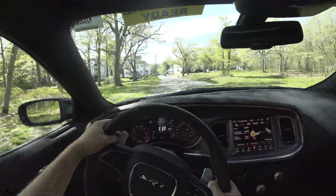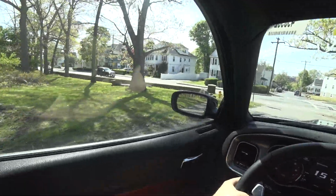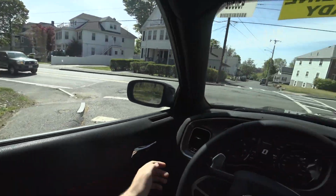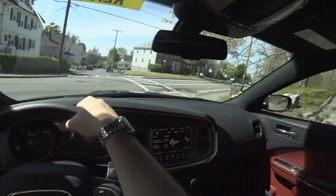It's just crazy, frankly, that you can get a sedan with 700 horsepower. It's nuts. Like, who would need that? But everybody wants it, and that's the awesome part.